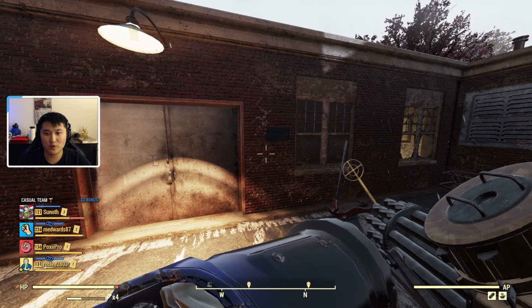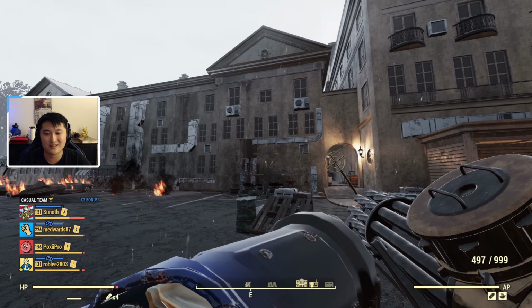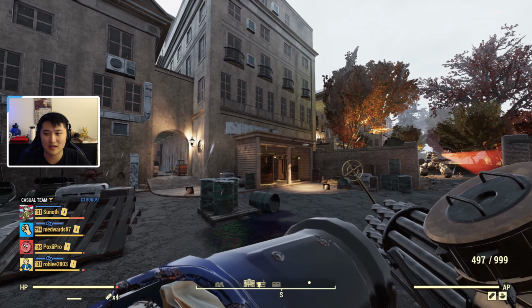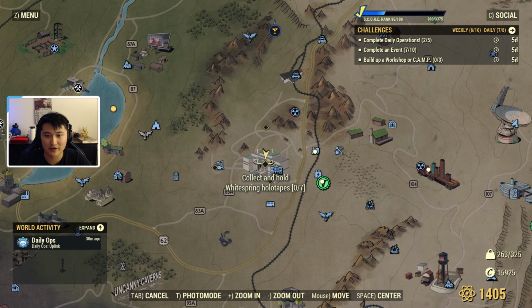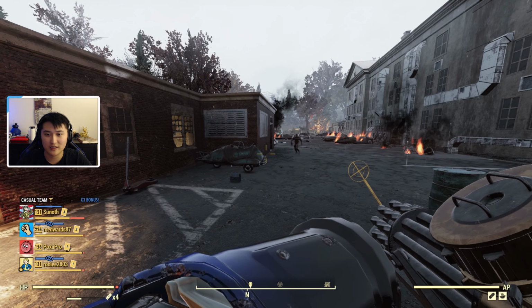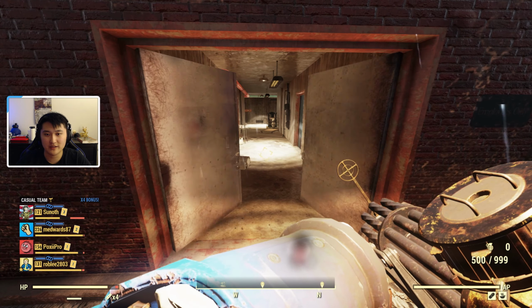Alright, so this is the employees only building. There's a little sign right here that says employees only, and it's on the side next to the main Whitespring Resort. This is where it is on the map, if you want to get an idea. There's just this little parking garage. There are going to be some ghouls back here, but let's head in.